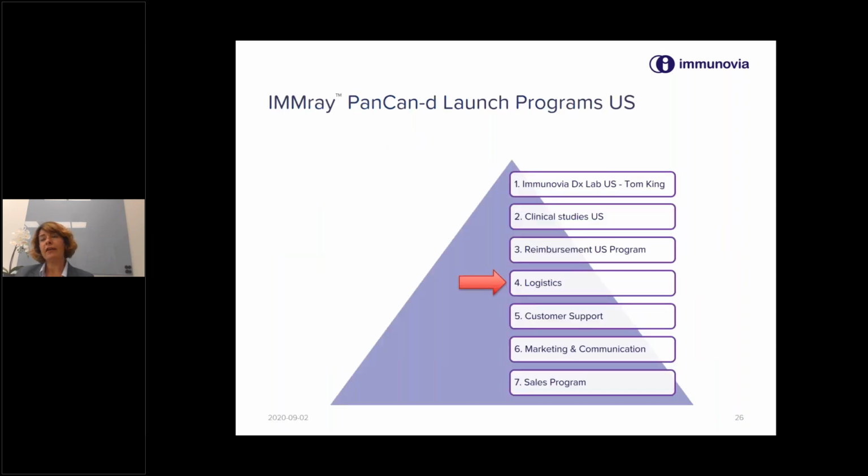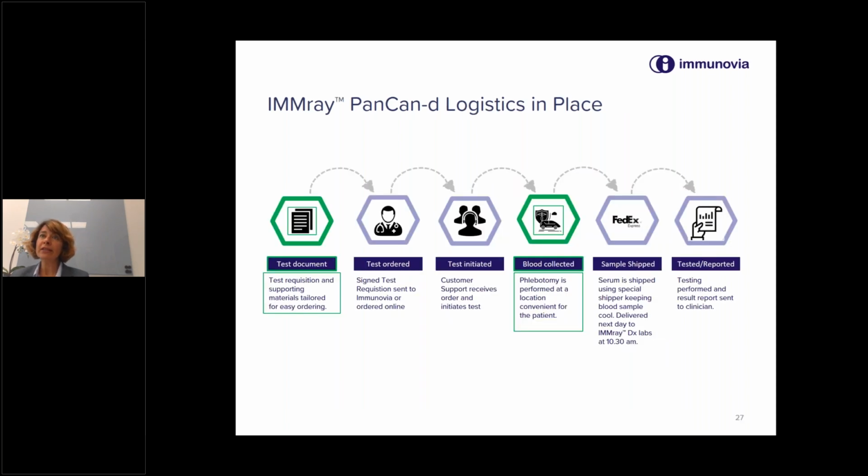If we now switch gears and look at a very important operational process that is part of any successful launch, it is to have the logistics in place. We have been defining all the steps in the logistics. Of course, the US is a large country with quite a lot of distance to be covered. So we had to find a logistic solution that is convenient, especially for the patient, for the risk group individuals, and also for the clinician to order. I will just lift two of these steps here.